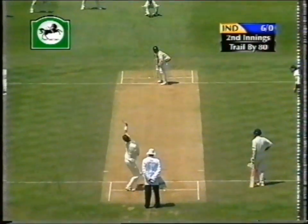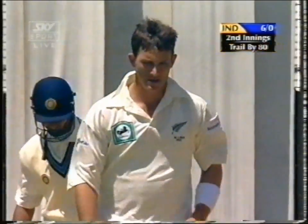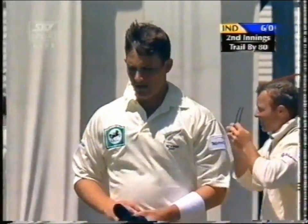I think we've got an intriguing day in store. Yes, Stephen Fleming would love to have a couple back in the pavilion by lunch, and in India at the moment, okay, it's 6 without loss.